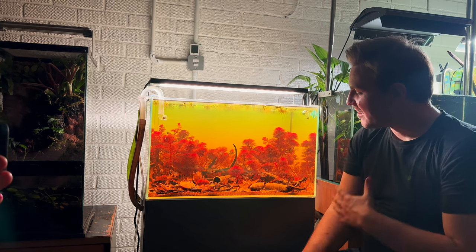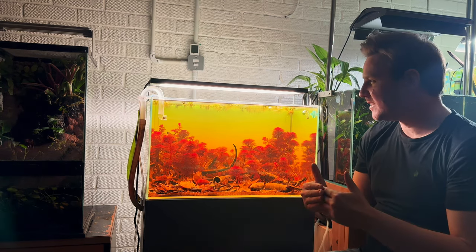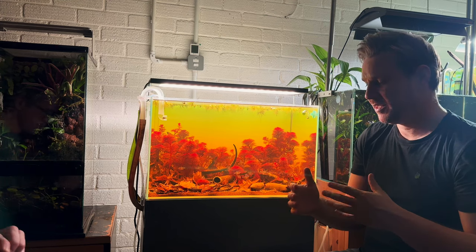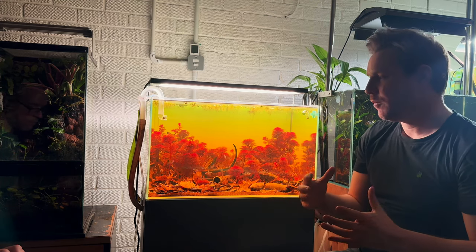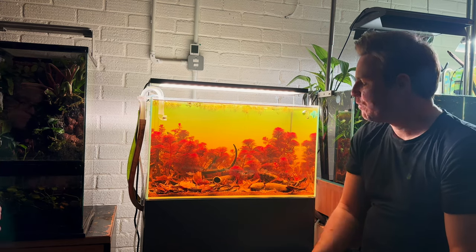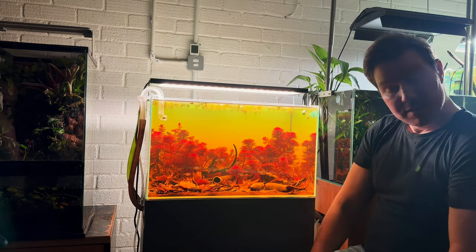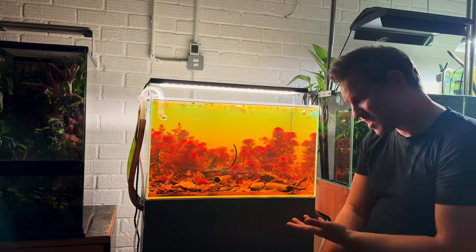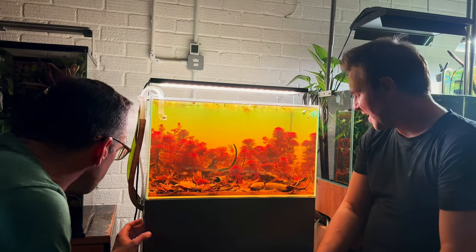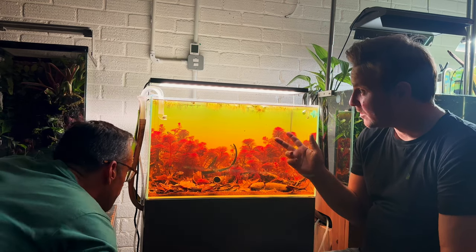And I really like this size, actually. It has slightly more depth front to back, only 5 centimetres more than the classic 60P layout, but it gives a bit more depth to it, makes it really nice. And it's on a lovely cabinet which has a pull out sliding bit, straight from the filter.